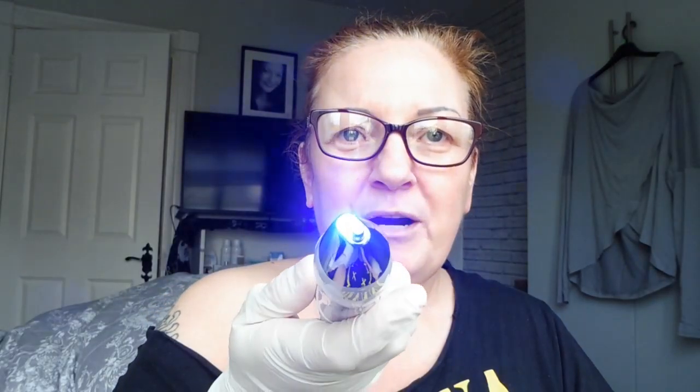So I'm going to switch it on, and here we go, up to number 9. I'm going to flick it on up to number 9. To get the light working, you just double click the power button really quick, but you can see it's a blue light, and I just think that's the point in that, really, in daylight. So double click, turn it off, and here we go. I'm going to turn you in a little bit so you can see what I'm doing, and I'm really hoping this isn't as painful as it was on my arm.